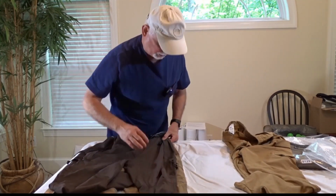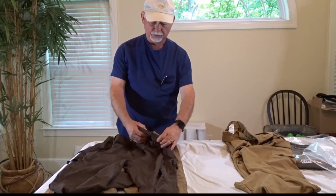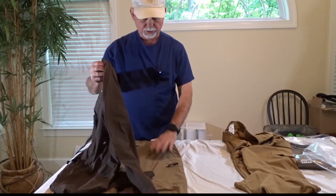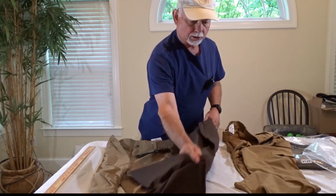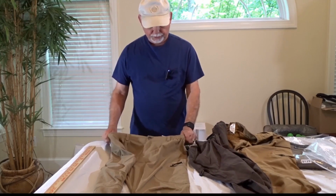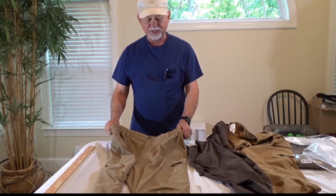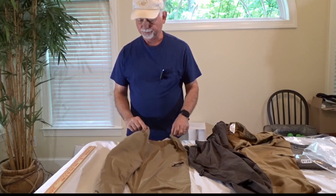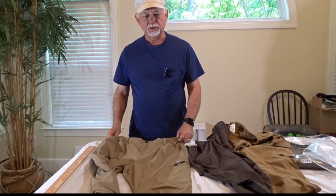Yeah, that's what I thought. Wow, there's a big difference. Look at that. Huge difference. So these Padolas are a lot shorter, and with the weaker elastic, these are going to fit a little strangely. I have to check that out.